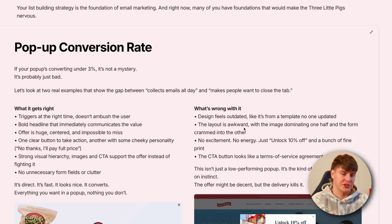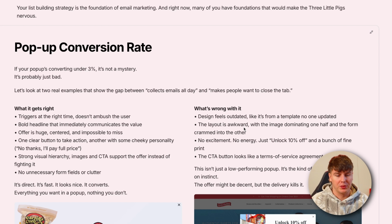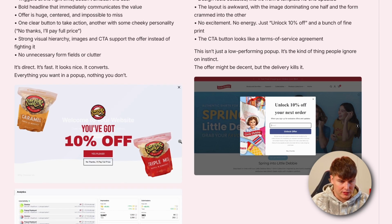So, pop-up conversion rate. If your pop-up's converting under 3%, it's not a mystery. It's probably just bad. Let's look at two real examples that show the gap between what collects emails all day and what makes people want to close the tab immediately. Here are two examples, good versus bad.